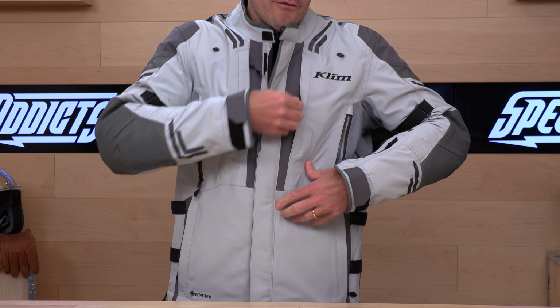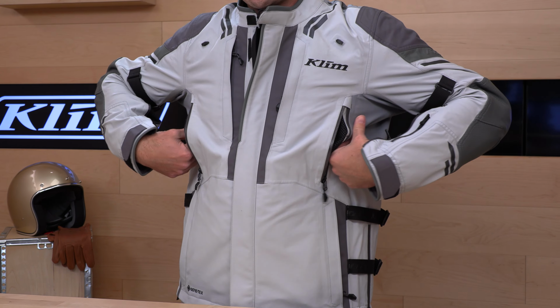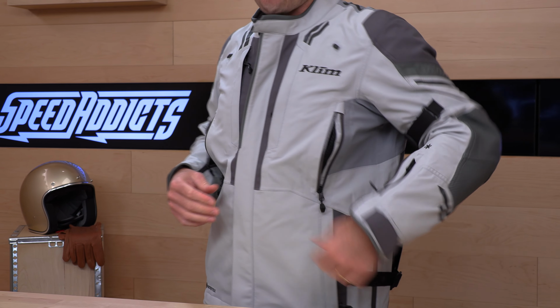Let's check out some of the other features of the exterior here. Underneath, this is all stretch underarm. It's still GORE-TEX, but it's a stretch GORE-TEX, so it allows you a lot of mobility on the bike. For what is a very stout, heavy-duty jacket, it moves pretty well because of the gussetting there.